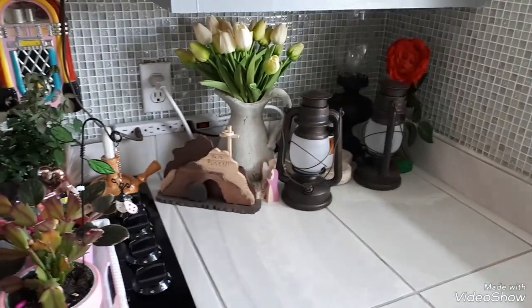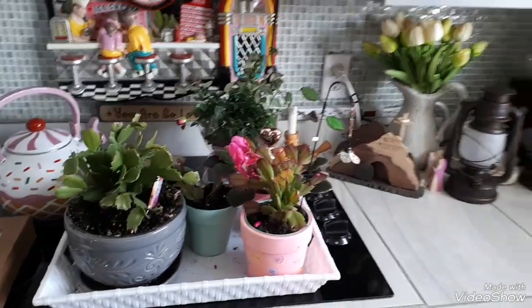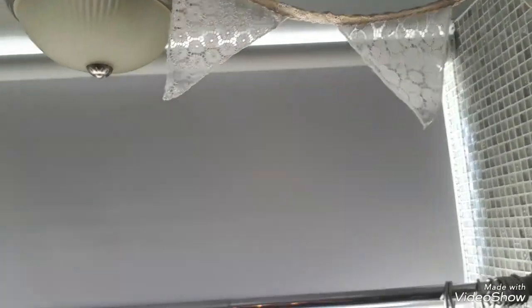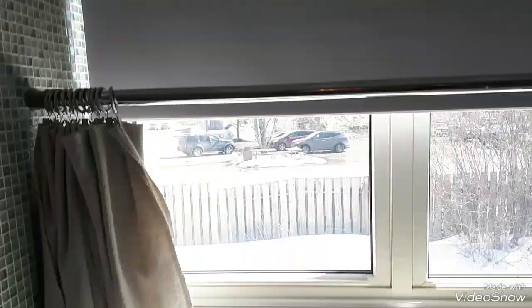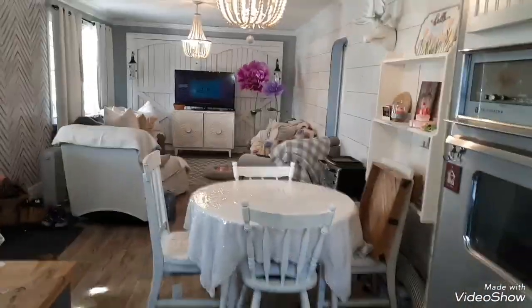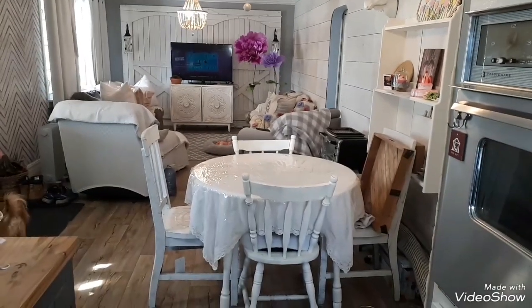Alright guys, so I had taken everything out of our windowsill right here because we just had this put up. This is supposed to block out the sun, and it can go all the way up, halfway, or all the way down, whatever I want. We get a lot of sun in that window and I'm not complaining about it. I love it. But sometimes when you want to watch TV, because our TV is right there, the sun interferes. And anyway, it's all good.